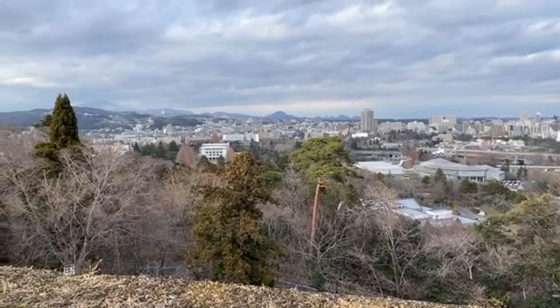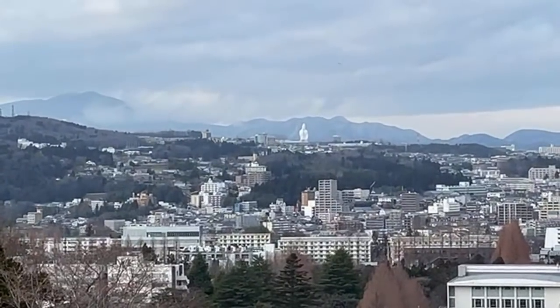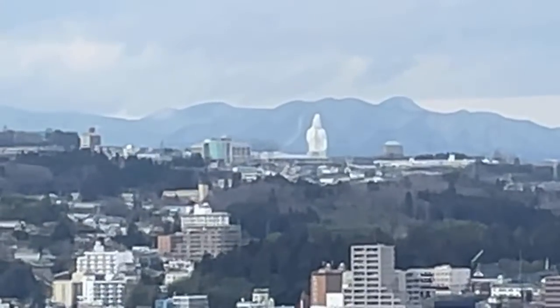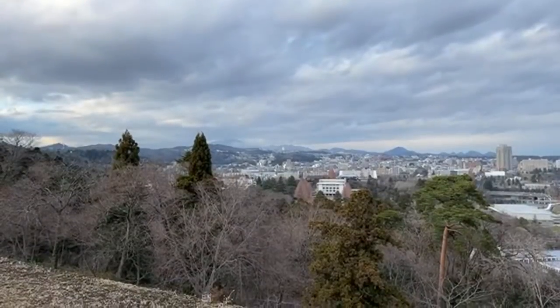Yeah. I see something pretty massive over there in the distance. You all see that? There's a white, I can zoom, it's digitally enhanced zoom, but I think you can make it out. That white Godzilla over there. Yeah, that's pretty massive. What is that? This is a Daikannon statue.